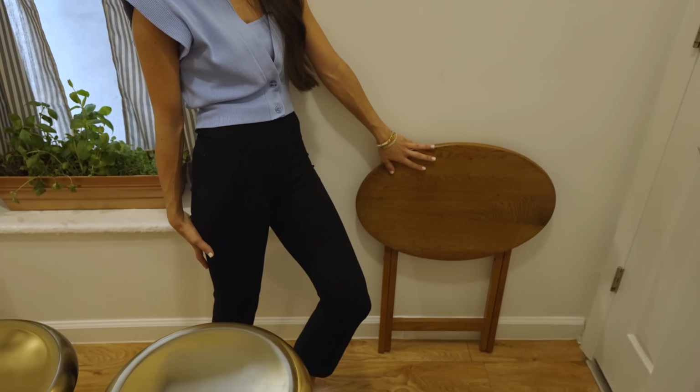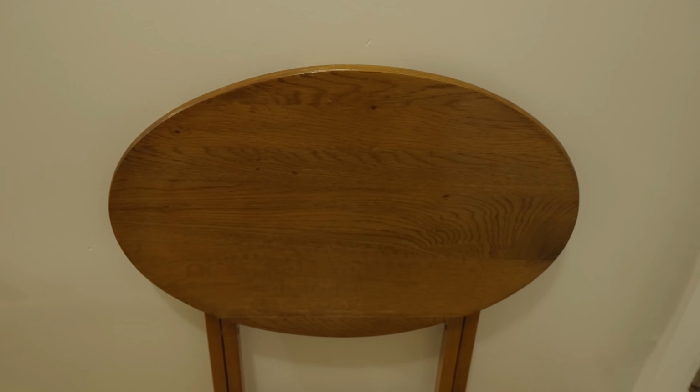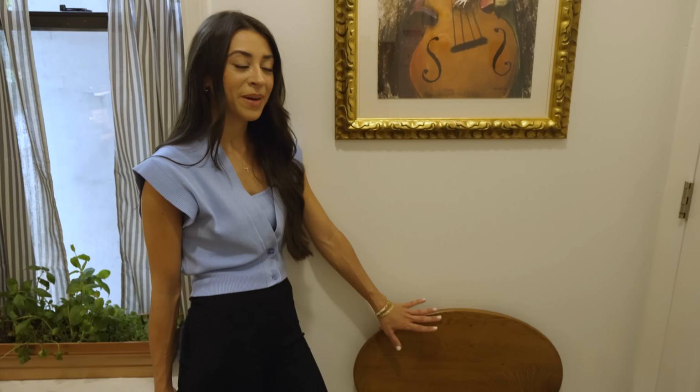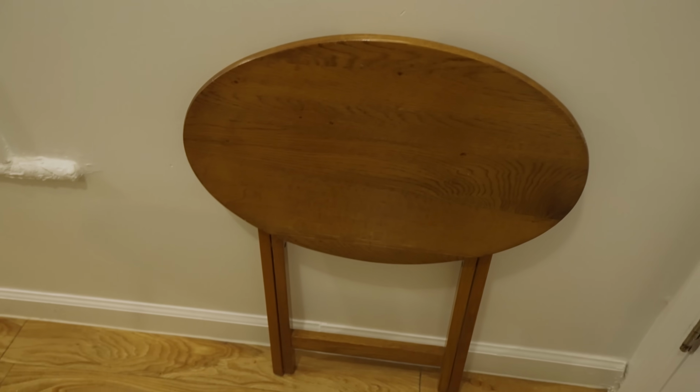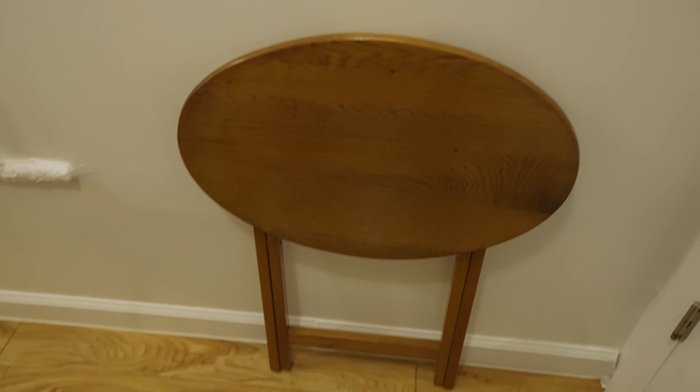I live very close to one. It's dangerous. They know me by name. And so this came from there. I got my little TV trays. I have several, so that it's just, once again, extra seating. I feel like that's always something you're looking for in a small New York apartment, is versatility and extra seating. And so I really feel like I'm able to achieve that with these TV trays. And I can bring them all around my apartment.